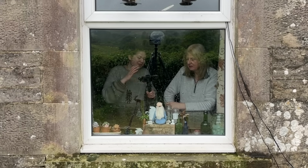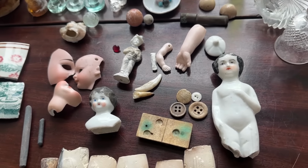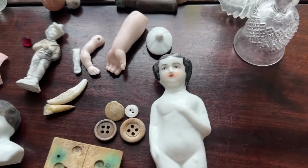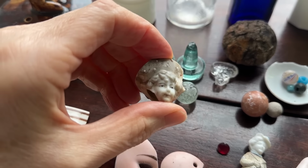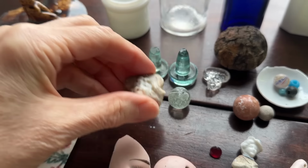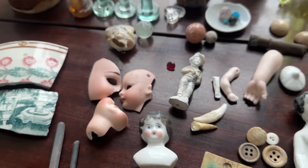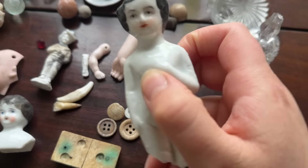So anyway, back to our table. And look at all the doll parts. Yeah, I particularly had a doll day. One of the first things I found was this little doll's head. Well, it's a figurine head, really, but it could be made into a doll's head. And then I went on to find this. Oh, wow. Amazing.